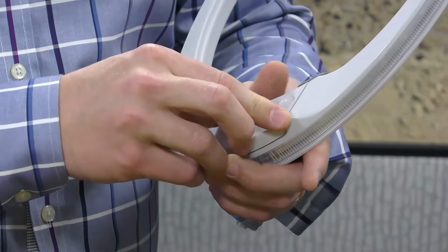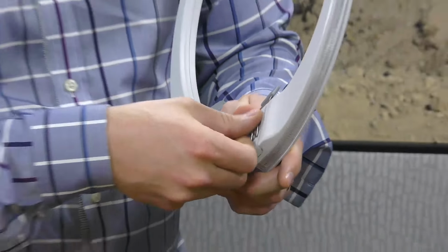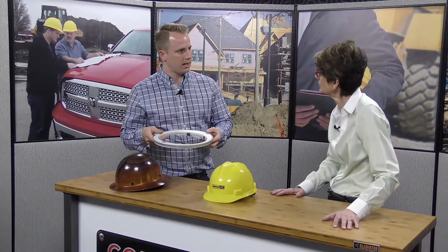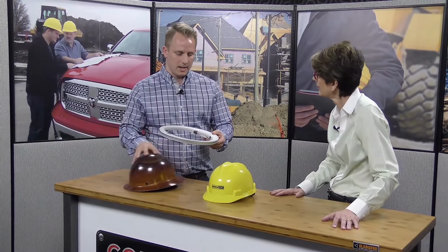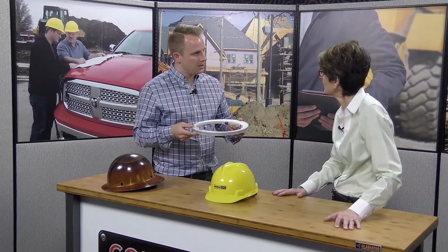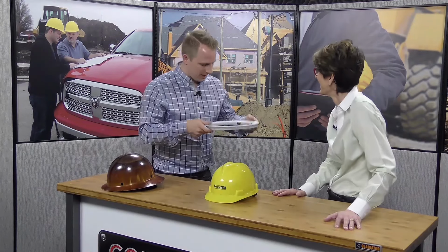This is actually an IP67 rated product, so once you've turned this quarter turn, you slide it down right here, you can fully submerge this underwater. It'll go to a meter depth, and you can have it there for over 30 minutes with no water penetration. The funny thing, though, is this will float. So you'll have to put weight on it to get it to go down.